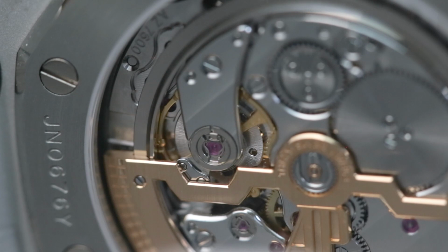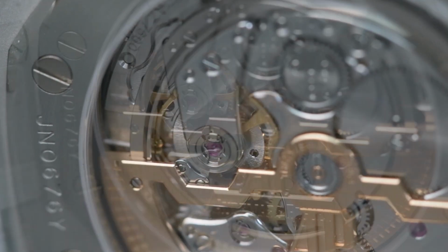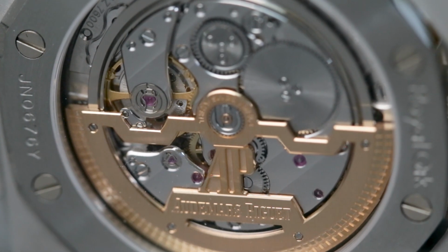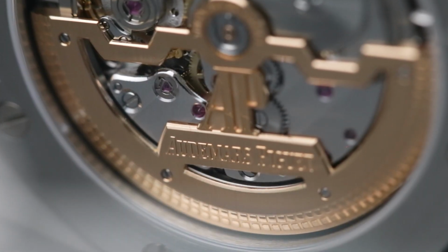It's a sight to behold through the sapphire caseback, where you can appreciate what a 3.05mm tall movement really looks like. That thinness makes its 40-hour power reserve not too shabby at all.